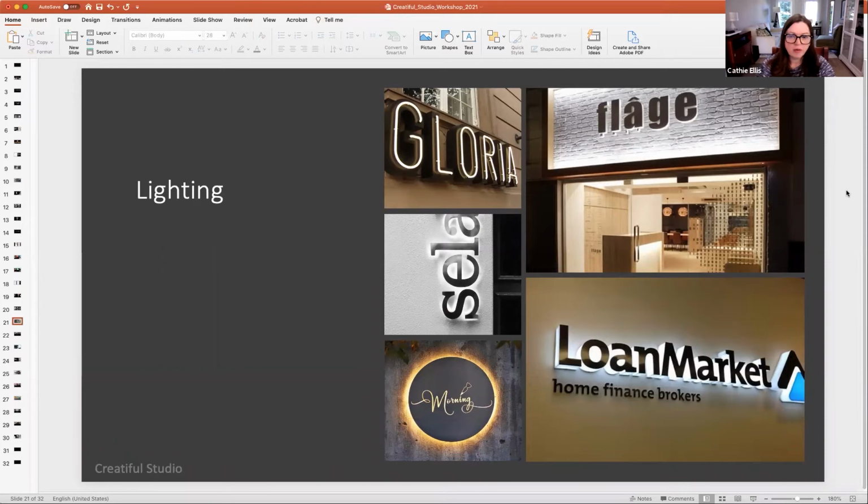Different kinds of lighting. Yeah, so many different ways of doing it. And some are more effective than others. I would have to say that the Lone Market sign here is of the kind that is not especially effective. It can look a little bit too bold sometimes, depending on what your brand is.